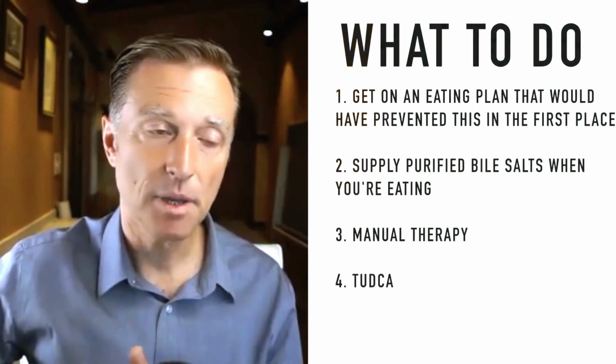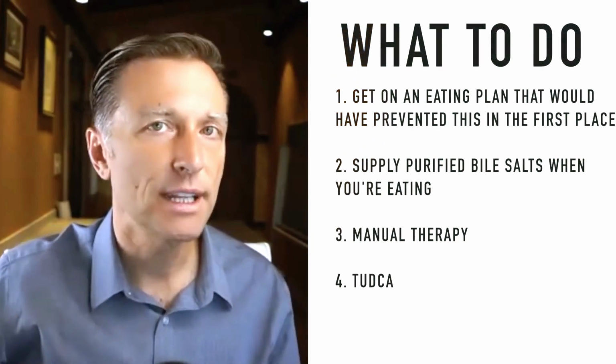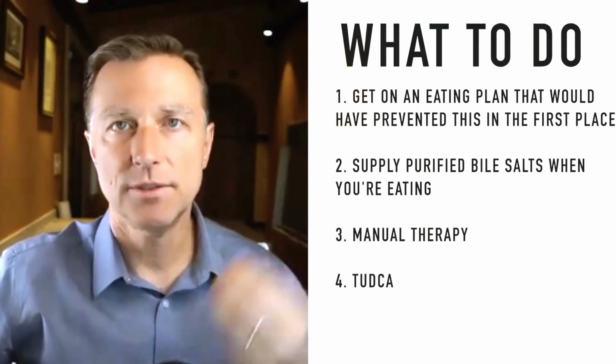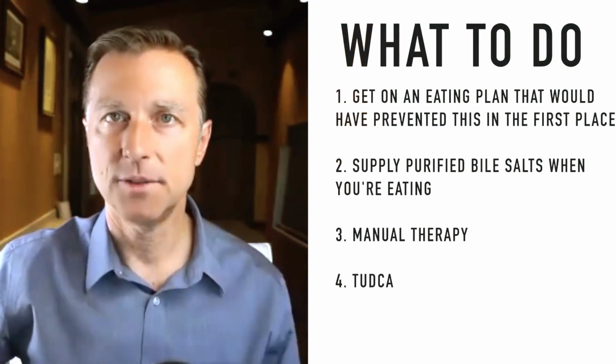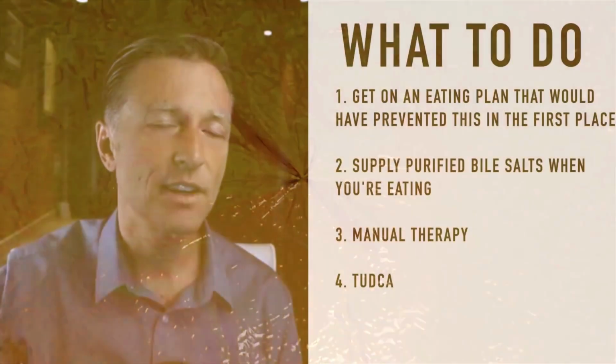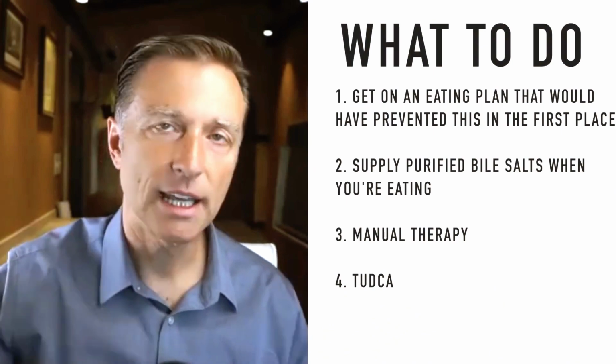You can take 1 to 2 at a time, once or twice a day, depending on how severe it is, and give yourself a lot of relief. I would highly recommend you only take this on an empty stomach, because if you take it with food, it will actually work on the food, not necessarily act as a Drano to help open up the clogged pipes. So I have a very interesting video on TUDCA, which I put a link down below.